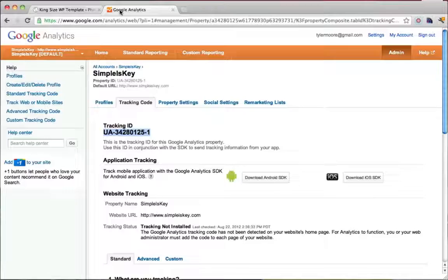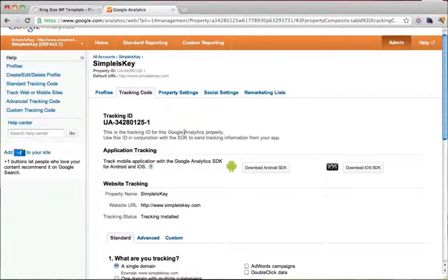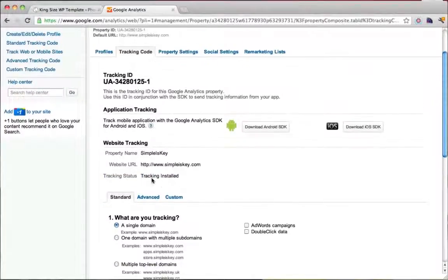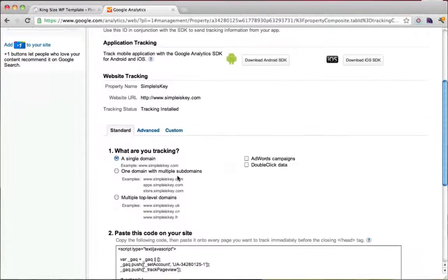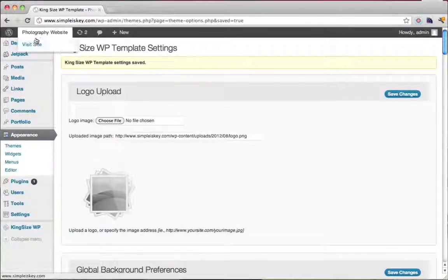So now we go back to our Google Analytics and we try to refresh this page. And it says tracking installed. So that's when we know that we have tracking. Now sometimes it takes a few hours for it to get tracking. You really should wait till the next day to look at the previous day's numbers. But after you do that, you'll have all the insights that you need to really start building a successful marketing plan.